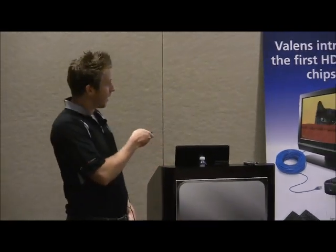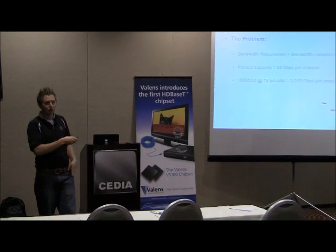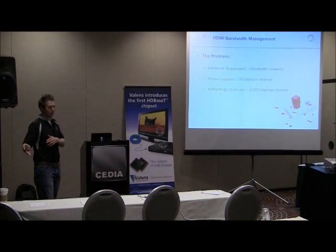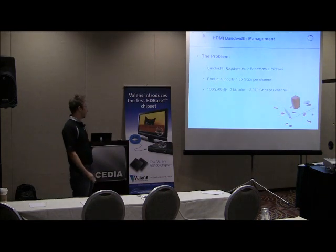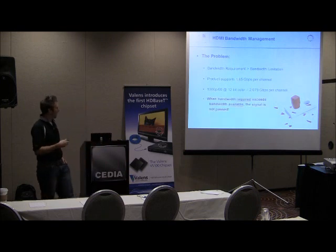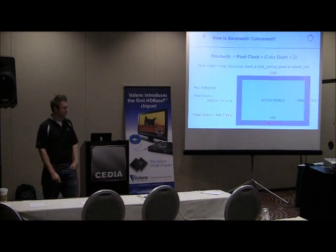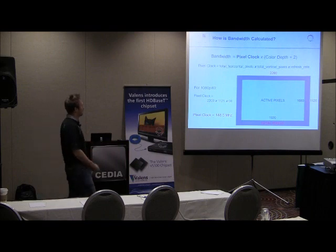And you have a signal like 1080p 60 at 12-bit color, which has a bandwidth of over 2 gigabits per second. Because that bandwidth exceeds the limitation of the product, you're not going to get a picture on the other side. The information that you're trying to send is too big for the pipe that you're trying to send it down. So I'm going to talk a little bit about how you calculate bandwidth. It's a mathematical equation, but the thing to remember is that when bandwidth required exceeds bandwidth available, the signal's not passed.